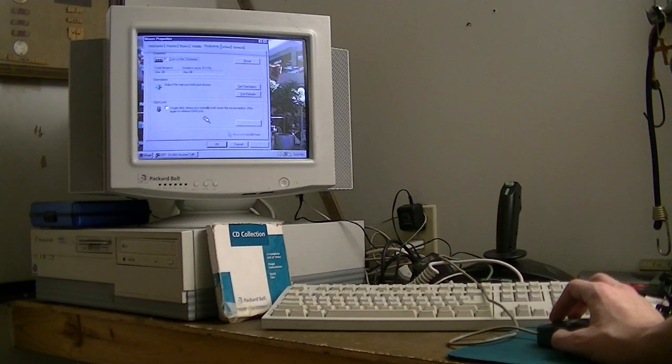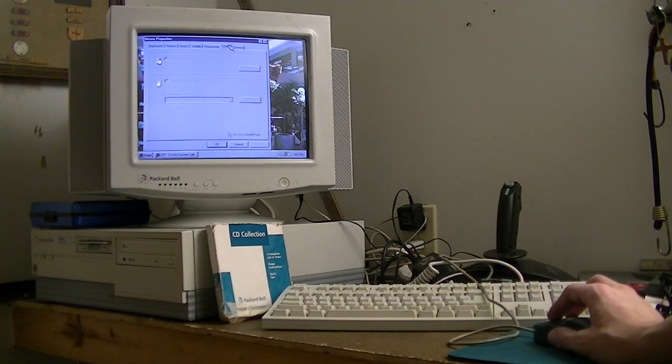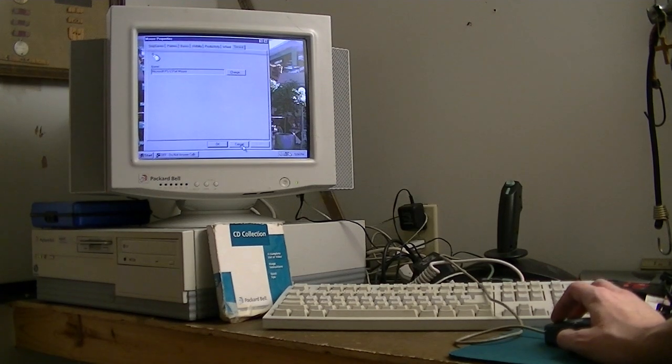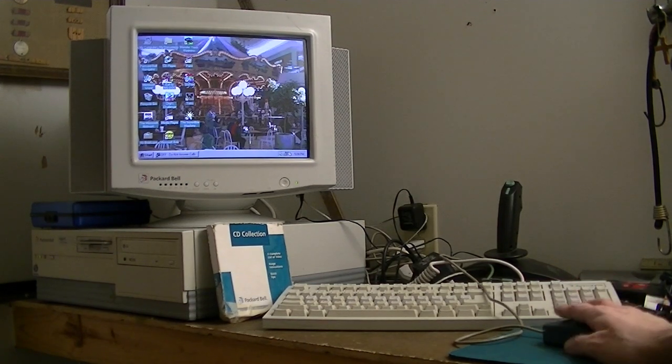Click lock, single click where you would normally hold down the mouse button. It looks annoying. This is for if you have a mouse with a wheel on it. This is when they were first coming out. Not many people had them at the time, but they were there. But this mouse does not have a wheel, so everything is disabled on here. And it thinks this is a PS2 mouse for some reason, but it's working just fine. So yeah, that's the software that came with it.